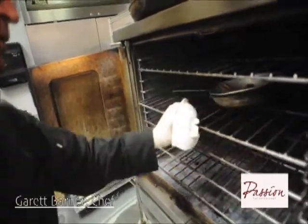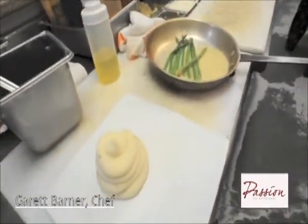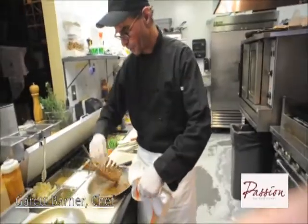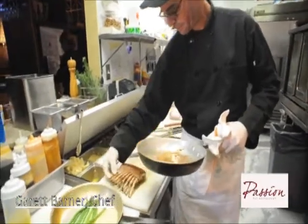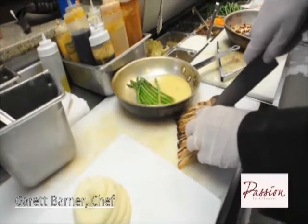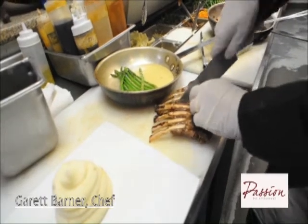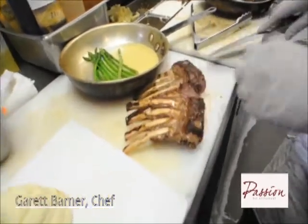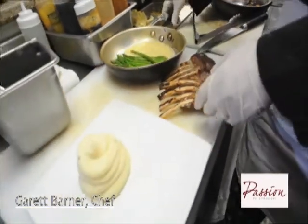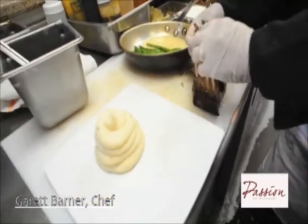Got about 1 more minute in the oven. Let it rest for 1 minute. All right, we're going to cut our lamb here right in the center, separating the bone. We're just doing this for presentation. We want it to be rare to medium rare. As you can see, perfect temperature.